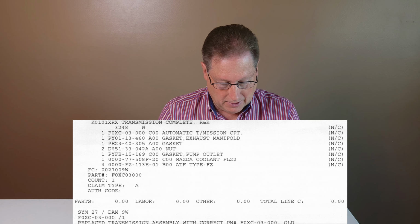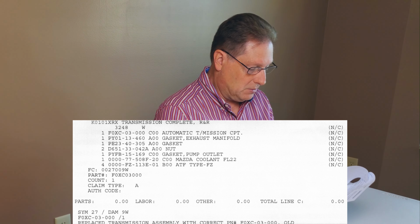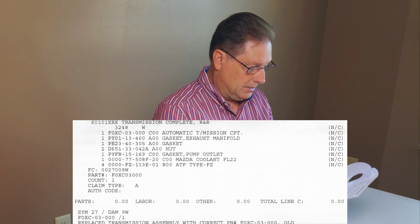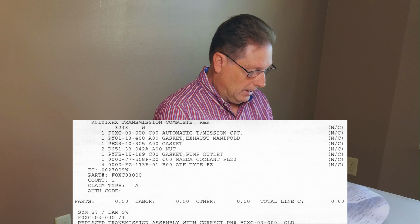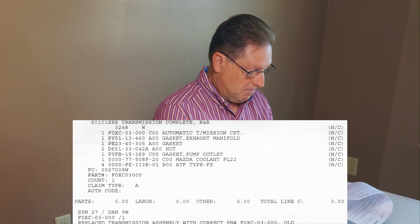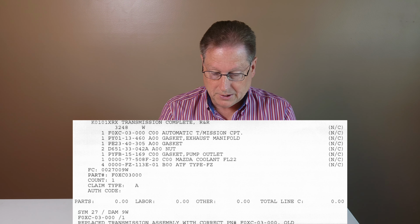So let's see here. Internal failure, transmission complete, remove and replace, and then you have all the kind of same parts as before. Automatic transmission gaskets, the manifold, the gasket there, the nut, pump gasket, outlet, blah, blah, blah, coolant, ATF again. And then we come all the way down along to the bottom of page number 2. Replaced transmission assembly with correct part number, right? You have an old part number listed, and then here's a new part number.